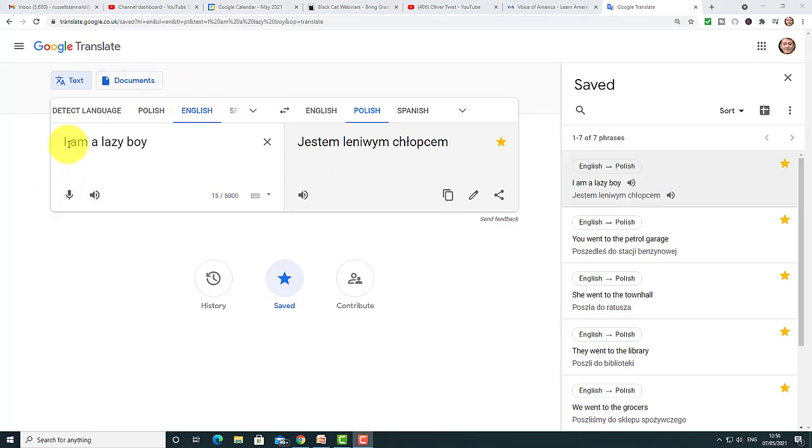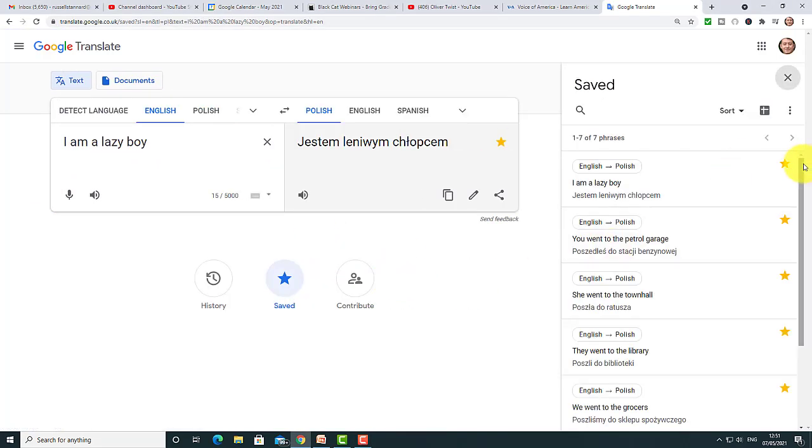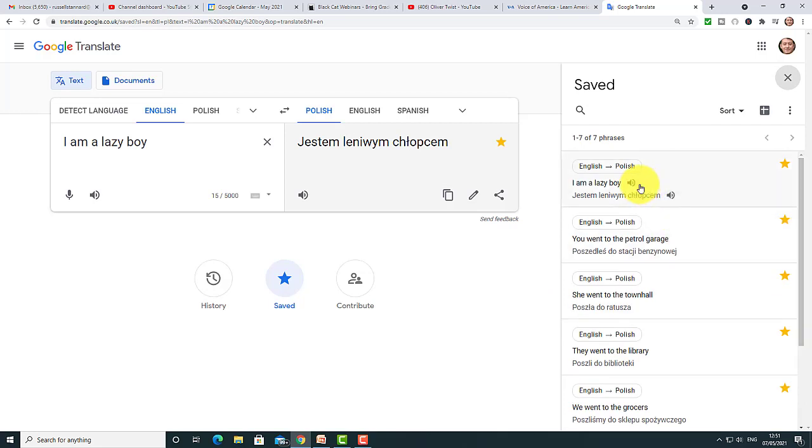Actually, I've got that wrong. I always have the English first and then the Polish afterwards. But if I click here below now, I will see the sentences that I currently want to learn. And I've got all of the sentences in English and then in Polish, in English and then in Polish, in English then in Polish. And this now, and this is the brilliant thing, I can listen to those sentences.